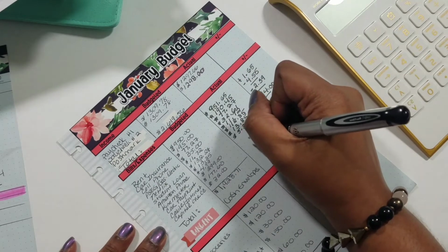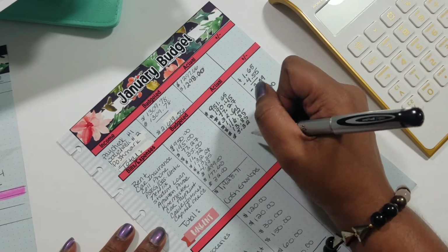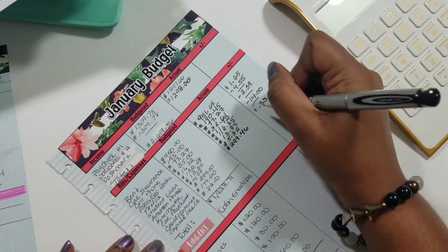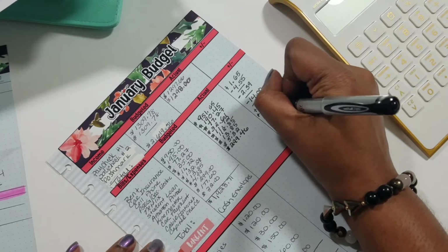And then car payment was $299 I budgeted for, but my actual car payment is $299.46, so I was over by 46 cents.